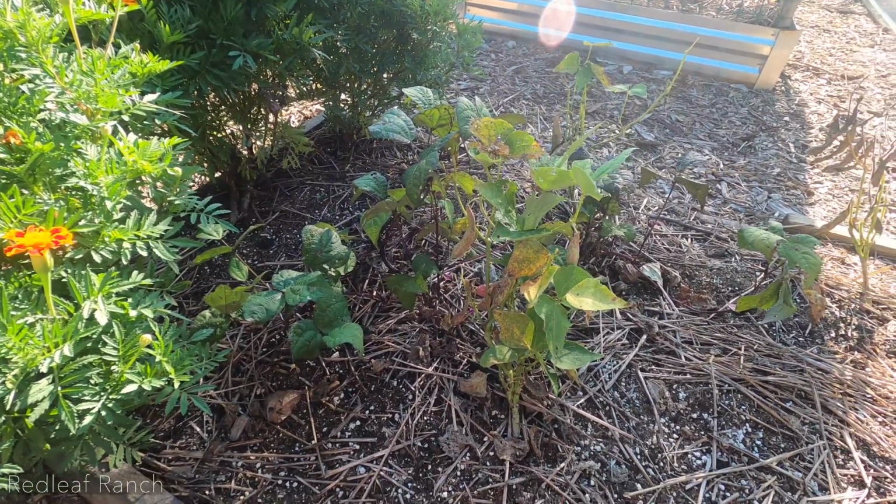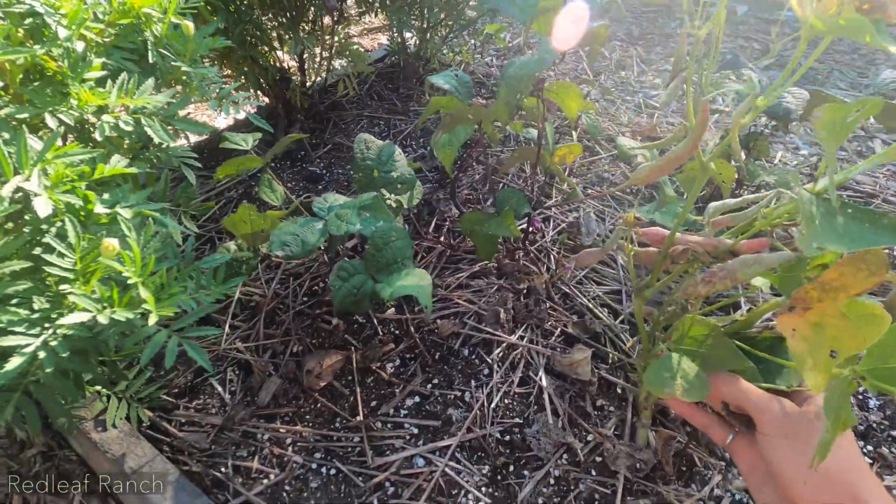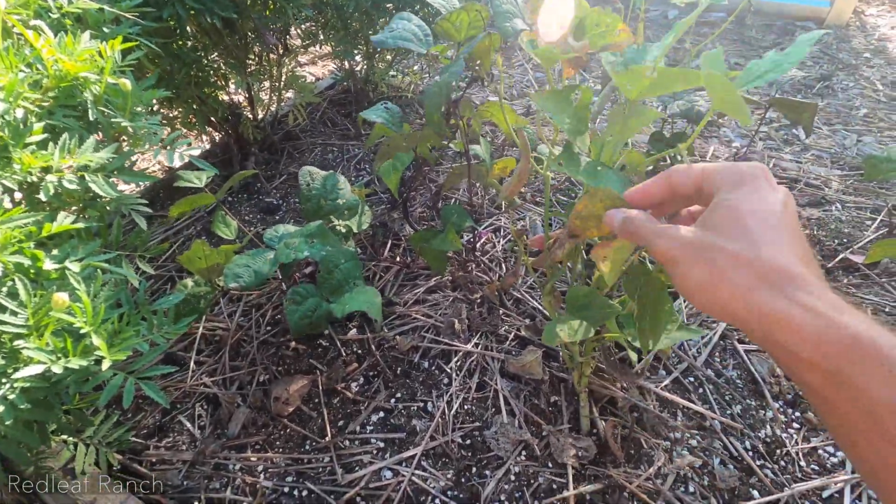So I am calling to you guys. My beans have been having a pretty rough go of it. I've been watering frequently, but they just seem to be shriveling up.